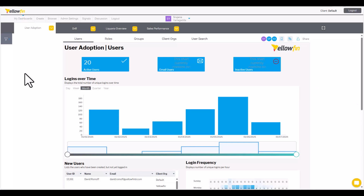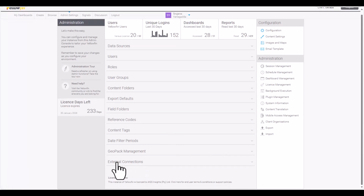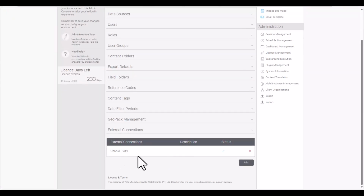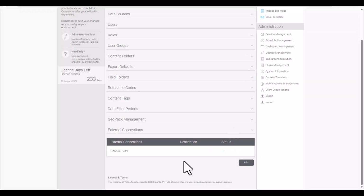From here, like I said, let's see how the backend is set up. I'm going to go to the admin settings to see how the configuration is done to enable AI. I'm on the admin settings screen. If you scroll down, there is this external connections option on the screen. Just click on that, and all you do is add your API connection here. Click on the add button, provide your API key and any other details that you need in order to establish that connection. Right now, OpenAI is what is supported by Yellowfin. Soon we are going to add other supported LLMs too.